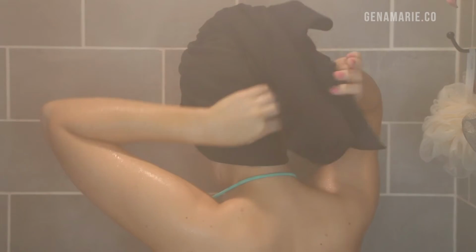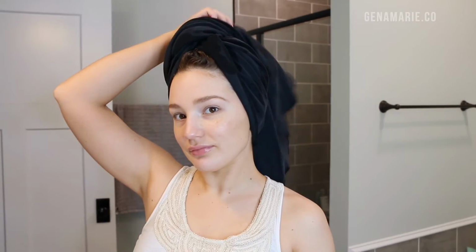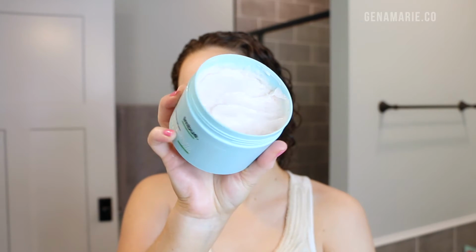So then I'm just putting my hair up very loosely in my hair towel so I can get out and apply my deep conditioner. So now I'm going to be using a deep conditioning treatment. I'm going to take my hair down and spritz some water, and then I'm going in with the Imbue Curl Restoring Intensive Mask. This is a deep conditioning mask that contains protein.